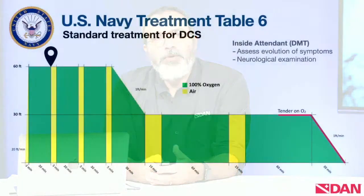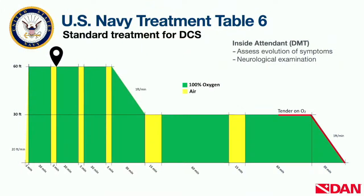During the whole treatment, you will be there with an inside attendant who is a DMT, a dive medical technician. This technician is going to be assessing your evolution. He's going to be assessing the evolution of symptoms, and he's going to be performing a neurological examination to see how you're going. And that, again, might give us an idea on how you're progressing and if any changes need to be made. So you're going to continue at 60 feet for two more periods of oxygen and air.